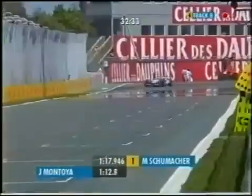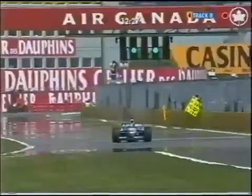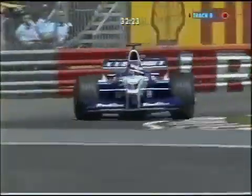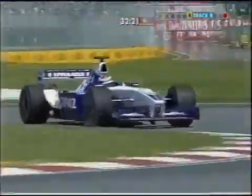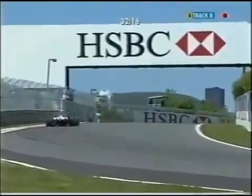correct, and he got it all wrong. He went a bit too fast that time. Notice on the speed trap, he's got the highest figure already. In fact, Juan Pablo Montoya has done 328 kilometers per hour at the speed trap just before where he went wide there a second ago, and he was almost there again, 327.4 kilometers per hour as he went in that time.